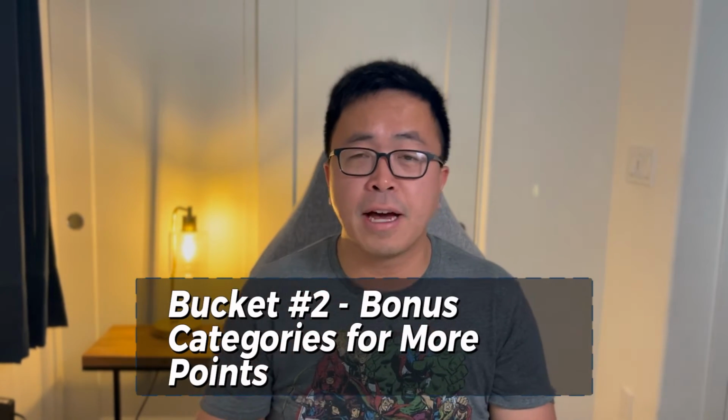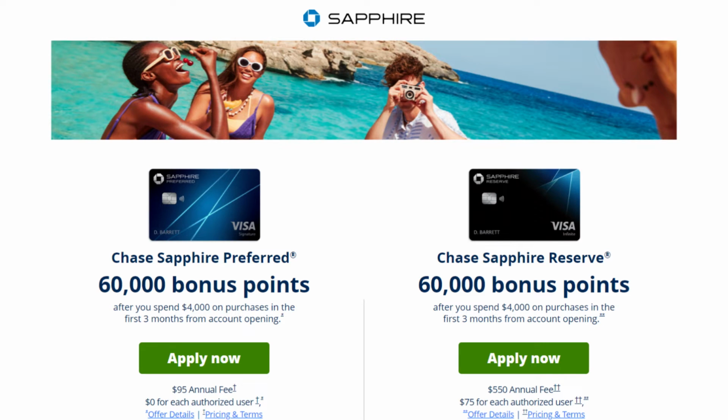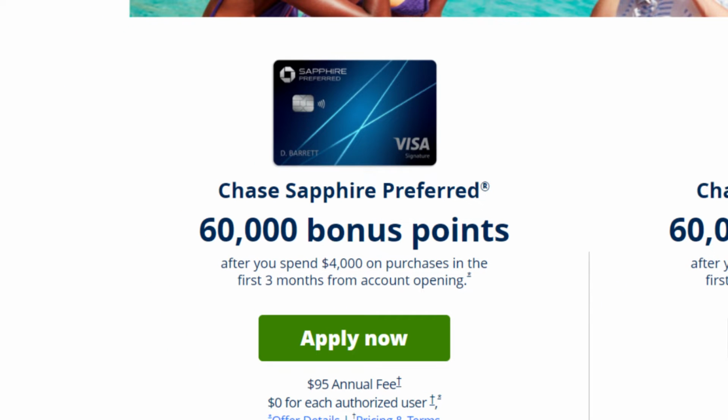The second bucket that you have is called the bonus category. Depending on what card, what type of retailer you're going to, instead of getting 1 point, you would get 2 to 10 points. And the third bucket is called the bonus promotions bucket. Many promotions involve spending a fixed amount of money in order to get a fixed amount of points back, usually much higher than a normal spend. One of the most common promotions is the sign up offer promotion. You sign up for a brand new credit card and have to spend a certain amount in order to get a very large number of points. Many travel hackers use this method to build and accumulate credit card points.